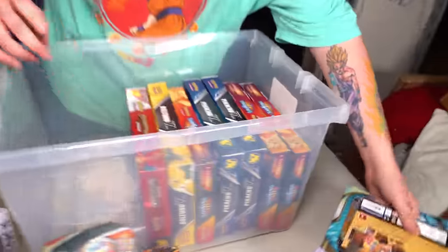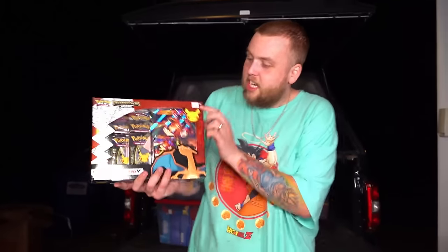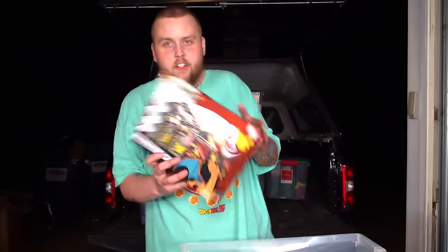Look. What else can you get for a dollar, possibly? Brand new sealed. There's a lot of stuff you could possibly get for a dollar. Wow. But after, look at that. Charizard pack. $65 price tag on it right there, new and sealed.